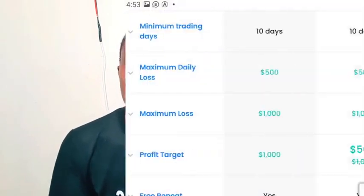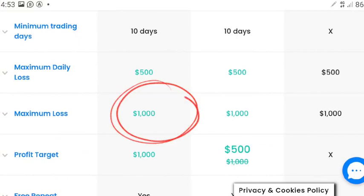For example, you cannot lose more than 10% of your account. So with that rule, you need to understand that if you have a $10,000 account, what's yours to trade in that account is only $1,000 because you have a 10% drawdown. So if you lose more than $1,000, you violate their rules and you lose that account. The first step is to understand how much money is actually yours to trade.